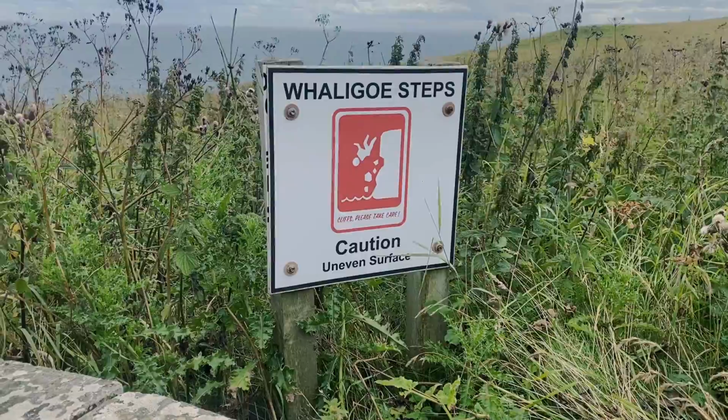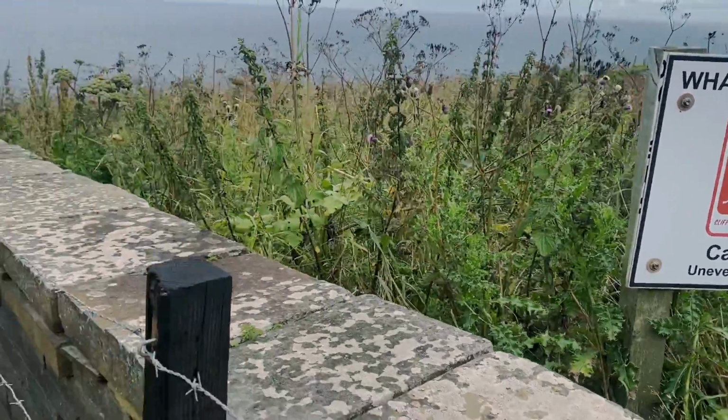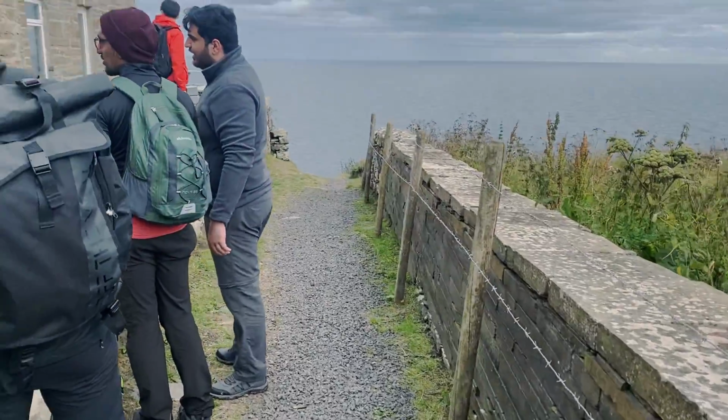We've just come down to one of those steps to climb down the cliffs. Apparently it's quite a dangerous walk, so fingers crossed we all get down safely.